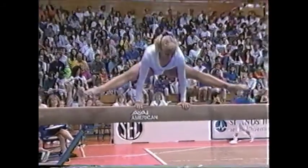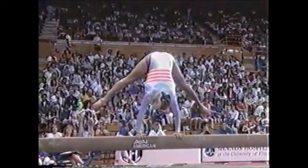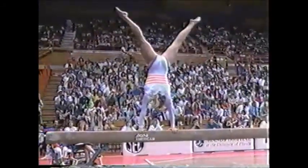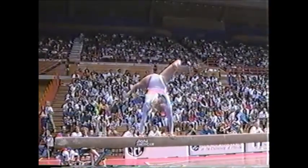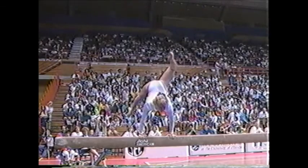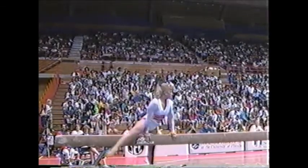Lynette opens with a very pretty mount showing both strength and flexibility. There's a press to a handstand. I can tell you that's not easy to do. And here's where flexibility and strength will show again, and a nice plunge. Of course, holding it for at least 3 seconds.